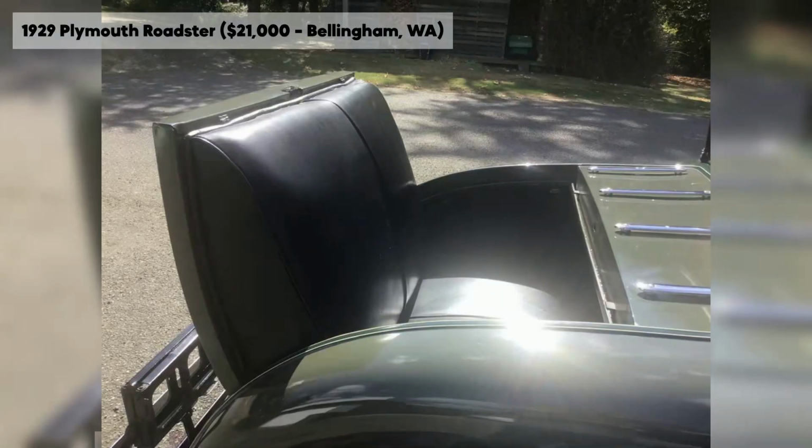With its solid build, historical significance, and attractive price after recent reduction, it's an excellent opportunity to own a classic American roadster.